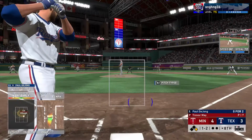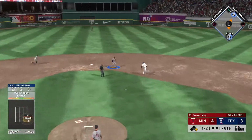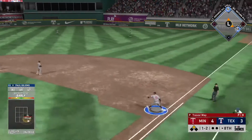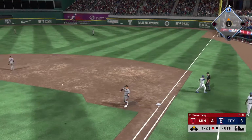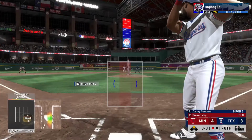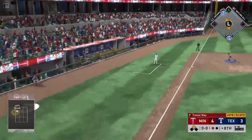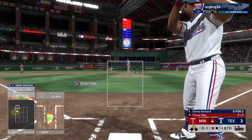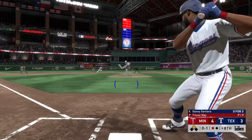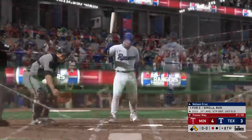1-2 the count now. From the stretch, runners on the move for second. A bouncer up the middle. Torres brings it in, and there's one away. Digging in, Danny Santana. No hits in 3 tries so far. He's struck out once. Late on that one as it's fouled off to the left side. The 0-1 delivery. And this runs inside, and that looked like it got him pretty good.